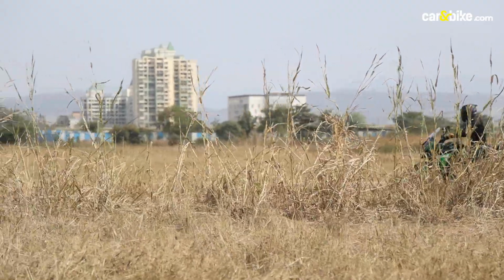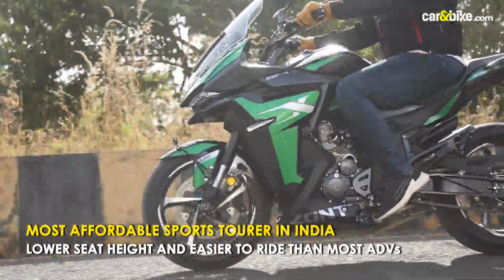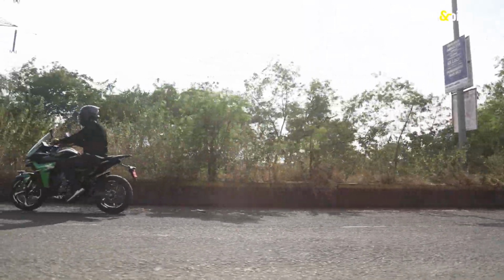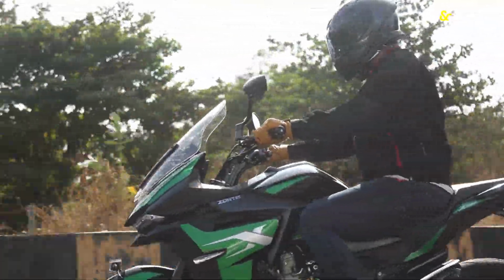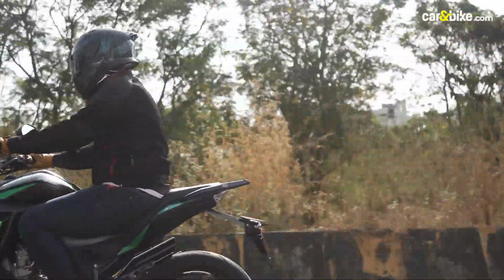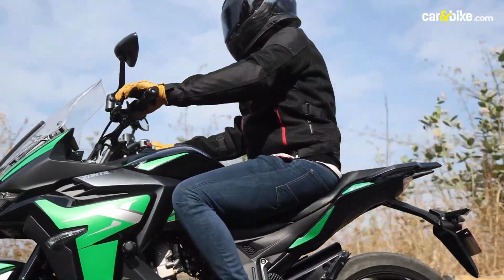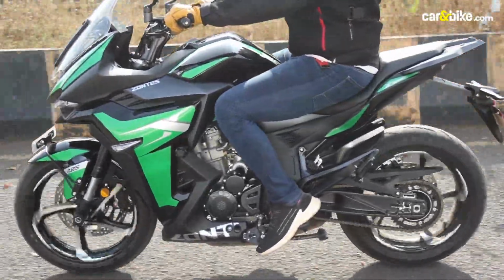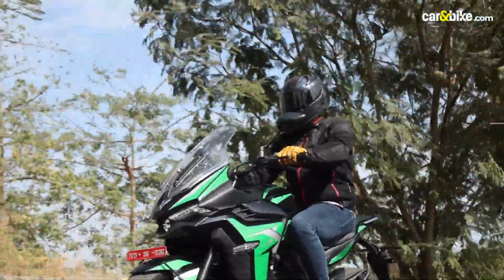Powering the Zontes 350X is a 348cc single-cylinder engine, which is shared across the 5 motorcycles that Zontes has in India. The engine is fairly tractable and rev-happy and has plenty of power all across the rev range. The power is developed in a very linear manner, but the engine doesn't feel very exciting. The engine has one very big problem though, and that is on how it deals with the heat it generates.